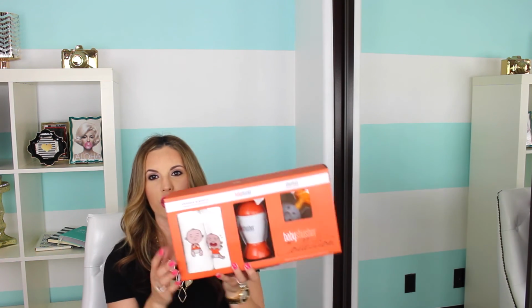And I saw this and I was like, okay, I'm just gonna order it. I think it was $38 for the whole kit, and I looked online to see how much they sell it at, like on their website and at Babies R Us. But it is the Baby Shusher. And it came with 2 swaddle blankets, the Baby Shusher, and then 2 Shushy pacifiers. They're BPA free. But it was just called the Baby Shusher Collection.